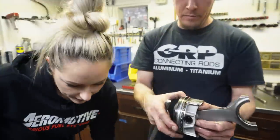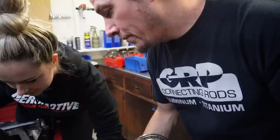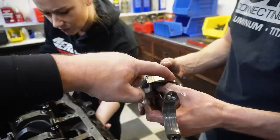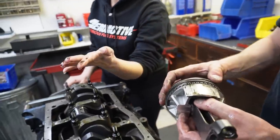So is that going to clean up now? It's not terrible. It's hard to say, some of it may be aluminum built up. So yeah, a couple things you can look at right away is, that was it, just in the wall.